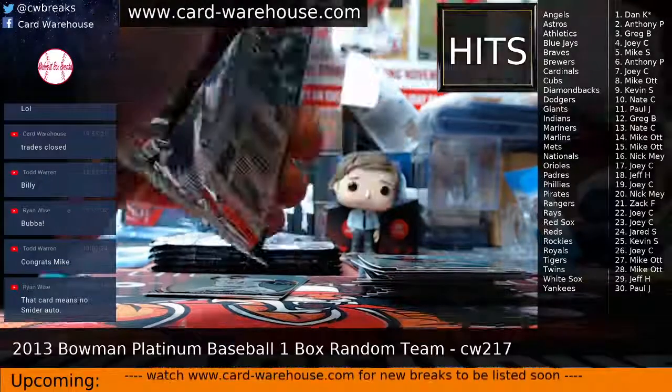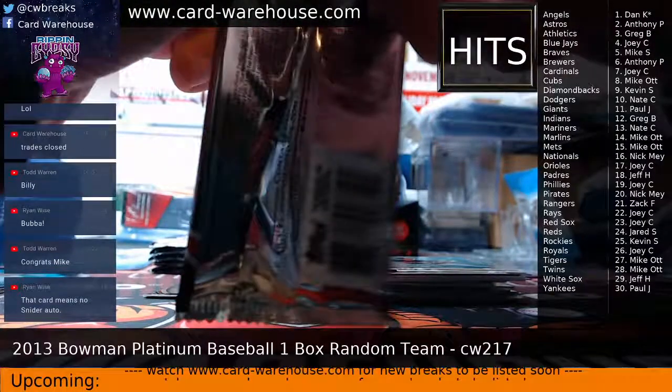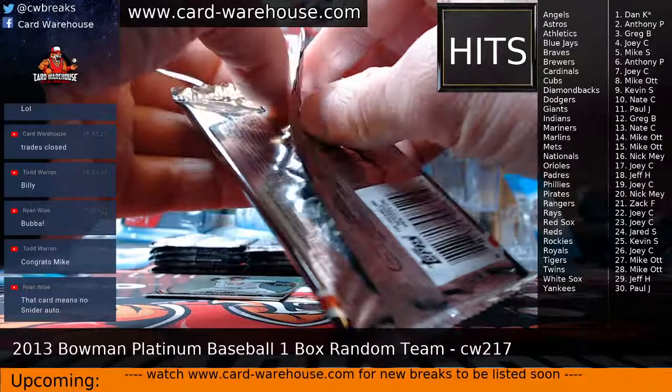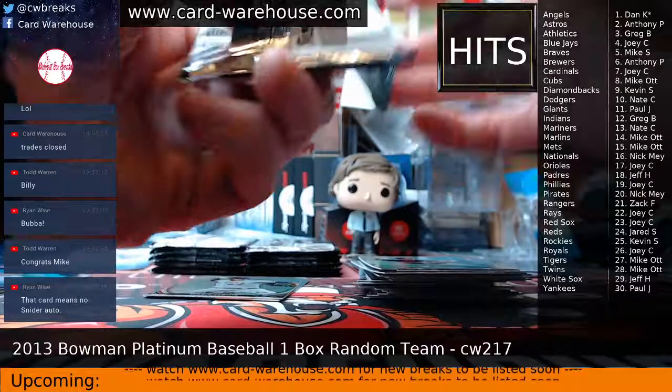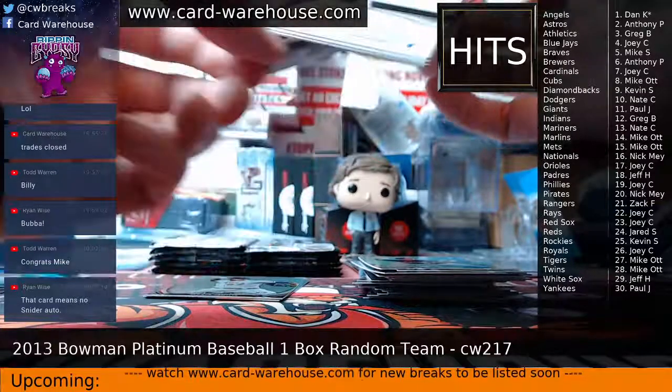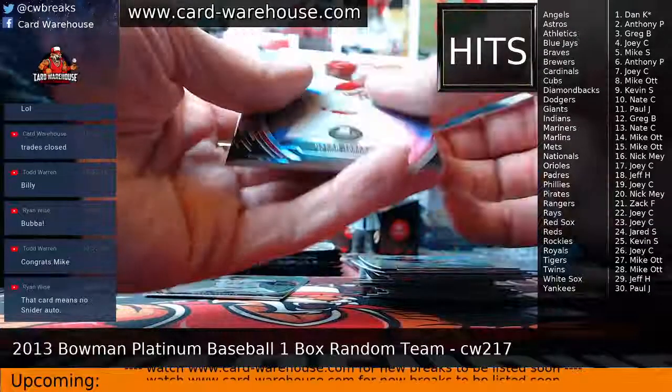Which card means no Snyder auto? Which one are you talking about? The Baez or the other one? We have 3 autos in here. Supposed to anyway, I think.